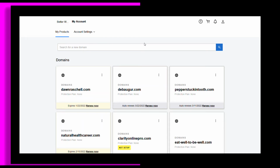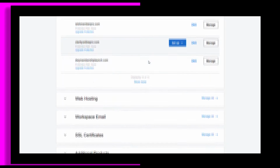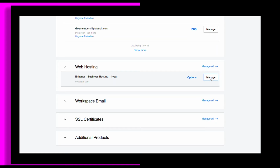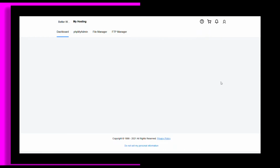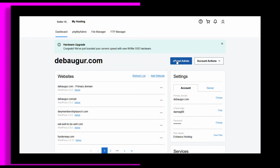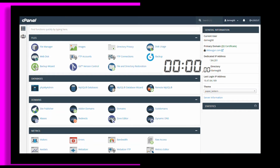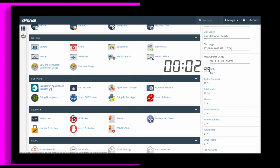Okay, so once you log into your account, you'll hover over your little icon here, select My Products, which I was already on, and go to, as you can see I have a lot in here, web hosting, manage. Now you have to click again to go to your cPanel. And we want to go to Installatron applications.